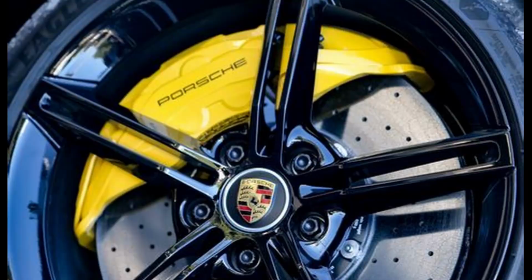You get carbon ceramic brakes, you get an upgraded interior. Can't even compare the interior of the two. Porsche and Tesla interiors, just night and day difference, and you get a better driving experience.